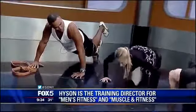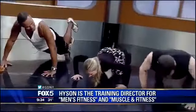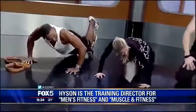This is after shoulder surgery and everything. How about one arm? I'm feeling my testosterone just peaking out. You guys doing more reps on that.